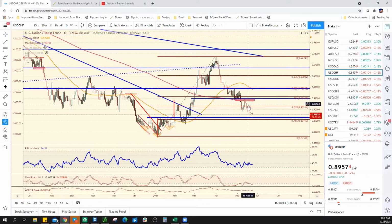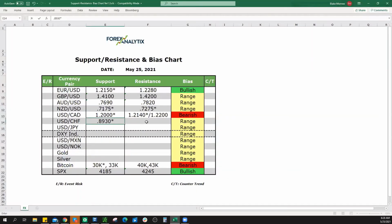Resistance continues to be the 200-day moving average. It's slightly moving lower, but it's really 91 cents. But we can write down 90.70. And we're going to stay bearish while we're below that 200-day moving average.